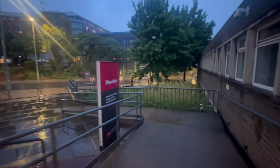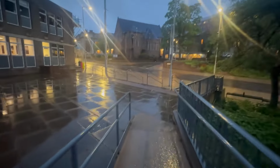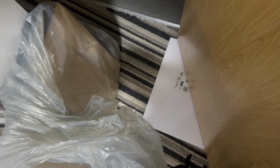We are leaving uni. A very rainy, gloomy, oh, it's actually raining. Guys, I've been here literally the whole day. Oh my days, it's actually raining. It's giving autumn afternoon. Guys, please tell me why. I've literally just gotten home, don't mind my slippers.